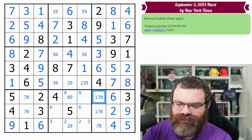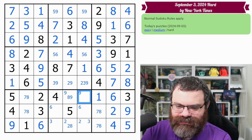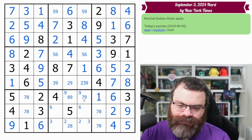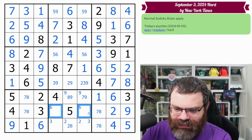So where's 1 in this row? Only here. Can't be 1 because that 1. So this is 7, 8, 9, not an 8. So it's 7, 9. All right, we just got a pencil at this point. This is a 7, 8 pair. So this is going to be a pair as well. Looks like it's 1, 6.